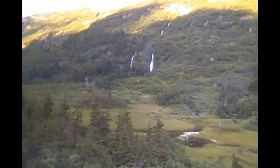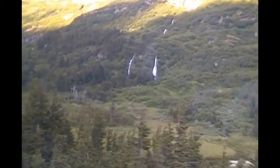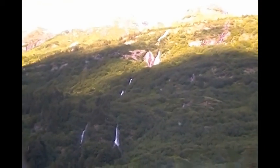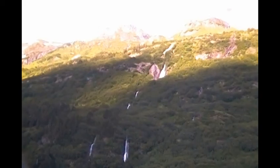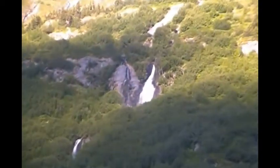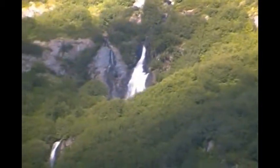White Falls because of those 7 tiers. They represent each of the 7 dwarfs. And this area we're going through right now is named Grandview. It was named by a woman known as Alaskan Ellie because when she came out here, she said, wow, what a grand view. And it is easy to see why it's called that with all the green and the waterfalls and river and everything.